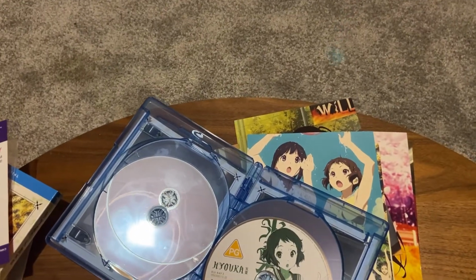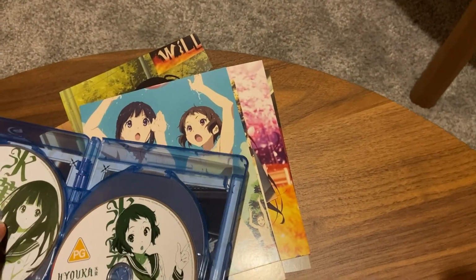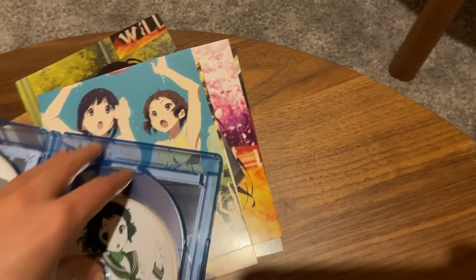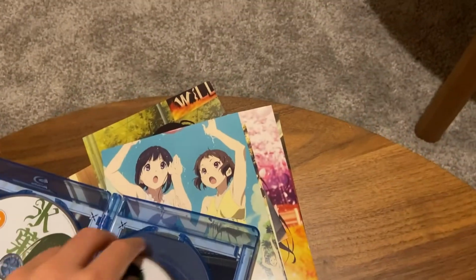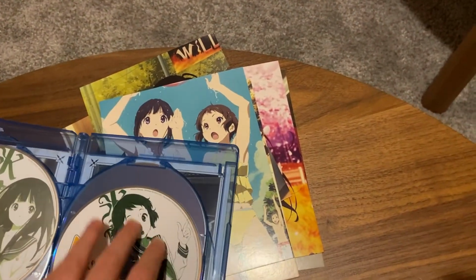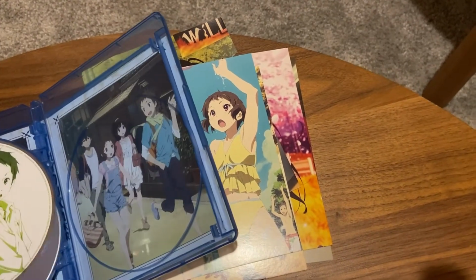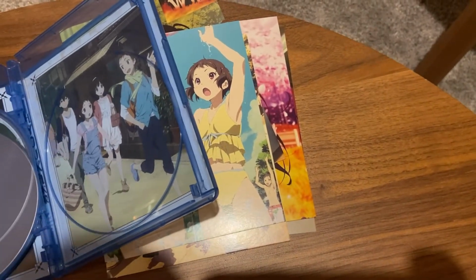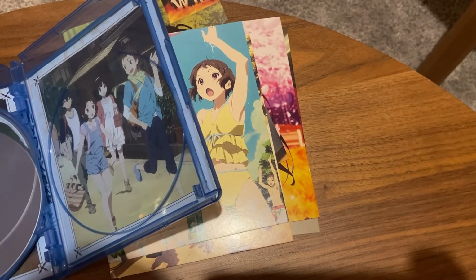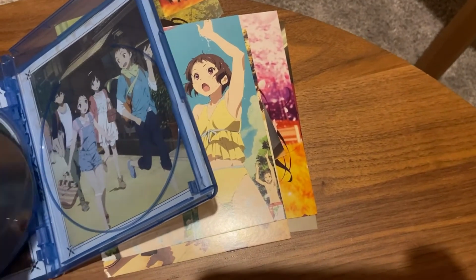Focus. No, it's not going to do it. I don't think it will affect it too much. I don't think it will. That one's fine. A few fingerprints that can be easily wiped off. Okay. I mean, that one's fine as well.